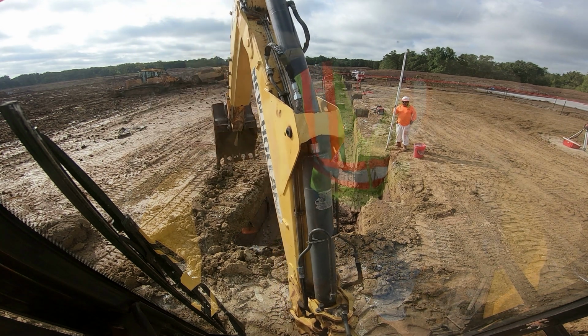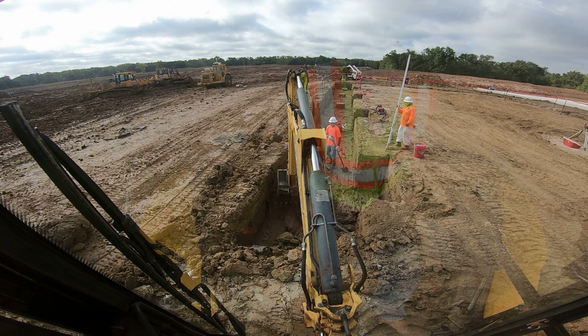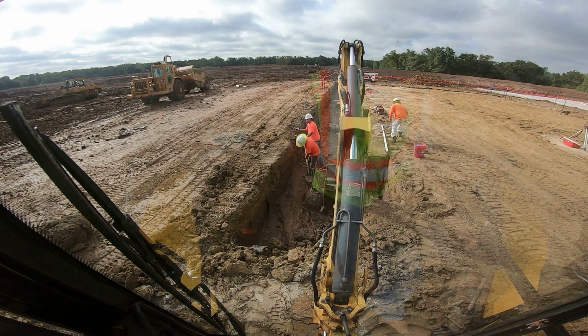We'll be starting a big building, I think, this afternoon, what it's looking like. So, like I say, I don't think they're done with the pad on the big one yet. So.